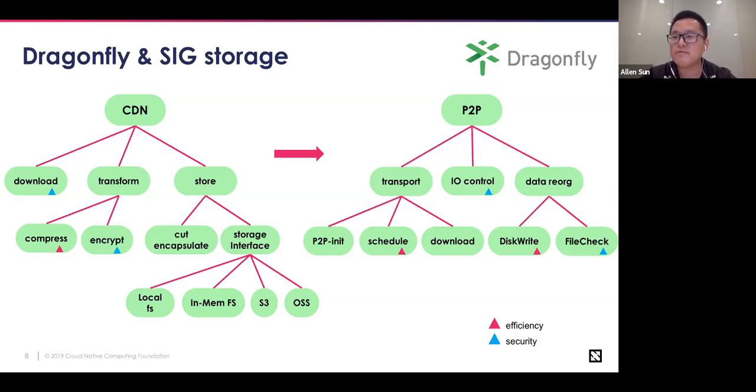The second part is the P2P phase. The first aspect is how to transport, which consists of three steps. The first is how to construct and initialize the P2P network, where every node registers as a peer in the super node. The second is when lots of nodes wish to pull the same image, how the super node schedules the requests. I have already introduced some details about the scheduling system. When the scheduling result is produced, the node will execute the detailed downloading of the blocks. And this is the transport part.